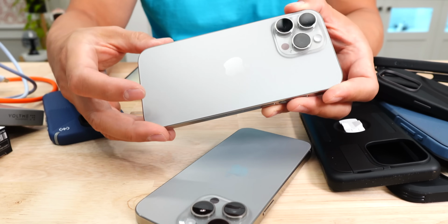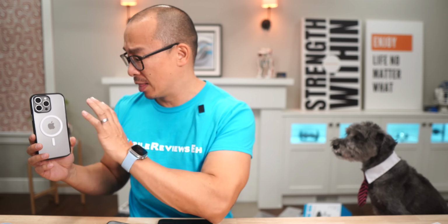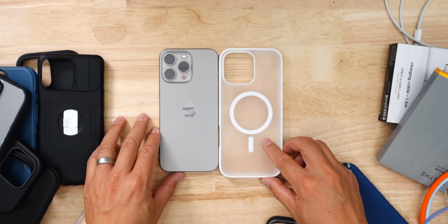If you're looking for a case to show off the color of your iPhone, I'd recommend checking out the FlowLab SureTech. It's taken FlowLab 5 years to figure out their cases, and this thing is actually really good. I'm a big fan of the subtle texture. Case won't add a lot of bulk to your device.